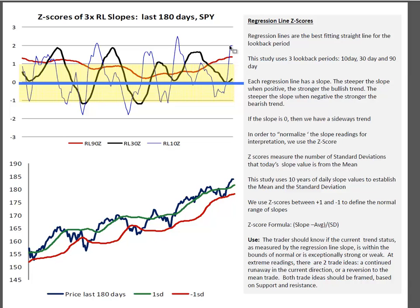And the 10-day has given a little bit of surge to join the 90. So this is really actually the equivalent of a buy on dip when you have the short term and the long term trends very strong, and then the intermediate term has had a pullback and is starting to hook up. That's almost like a triple screen.